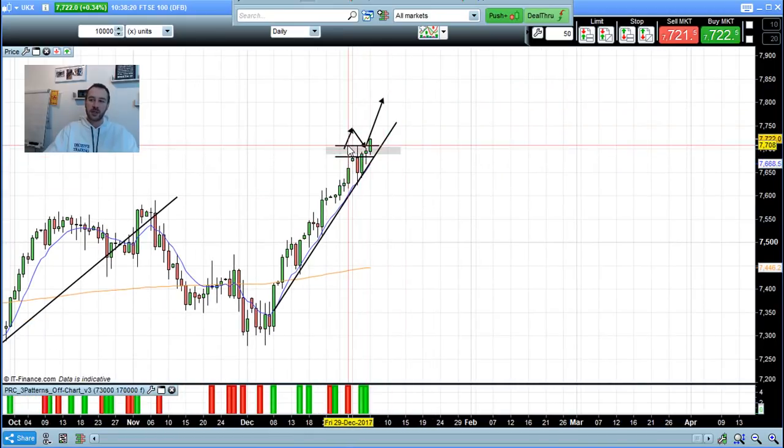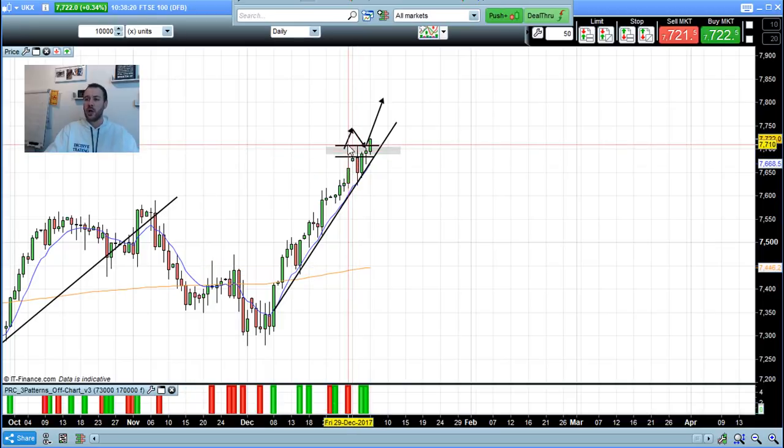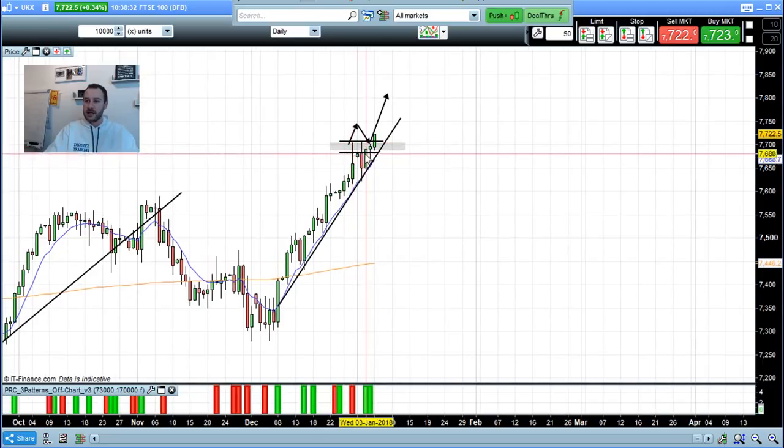What we'll probably find next week as well is the volatility on the FTSE, and in fact all of the markets, will start to pick up again. No doubt lots of people took the extra holiday with where New Year fell. They would have taken off the remainder of this week and they'll be coming back on the Monday.